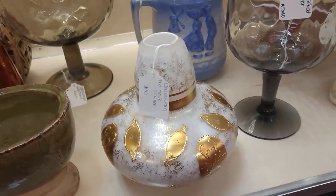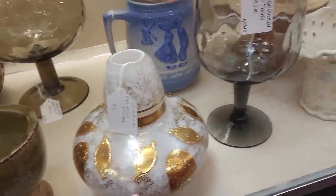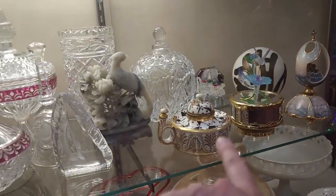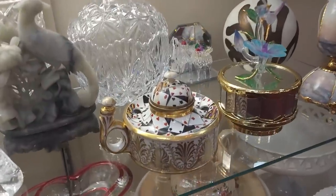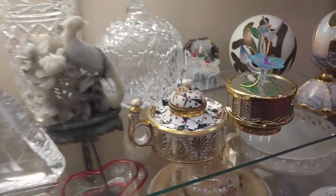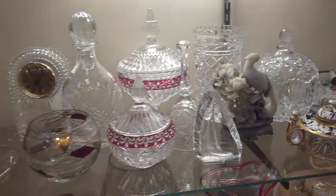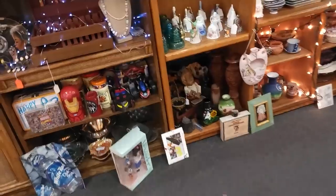Oh, it's a beautiful Czechoslovakian glass decanter. Well, that's an interesting piece. It's got cards as the motif. Oh, that's, okay, I need to see some of these pieces in my hands.